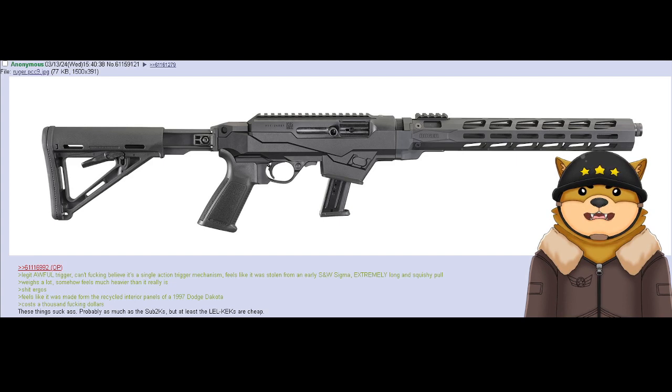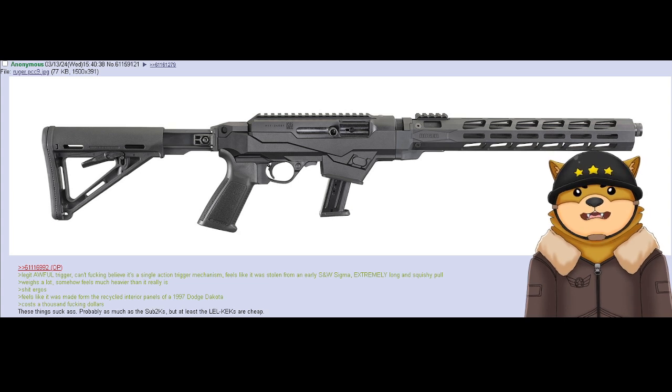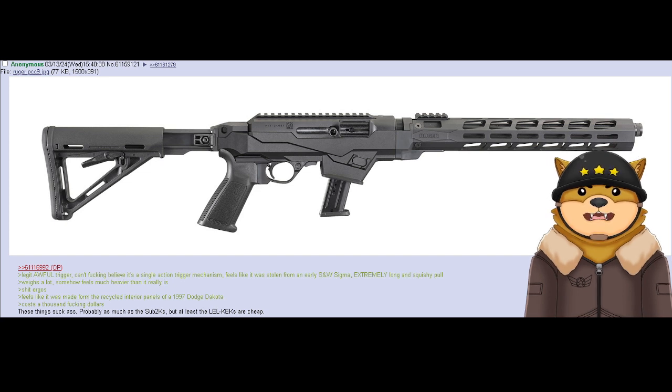Ruger PCC9. Legit awful trigger, can't fucking believe it's a single action trigger mechanism, feels like it was stolen from an early Smith & Wesson Sigma, extremely long and squishy pull, weighs a lot, somehow feels much heavier than it really is, shit ergos, feels like it was made from recycled interior parts of a 1997 Dodge Dakota.